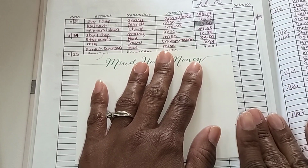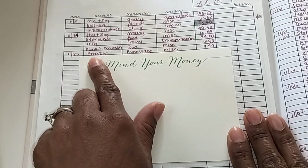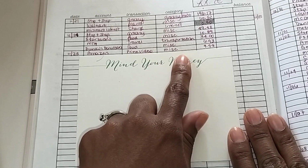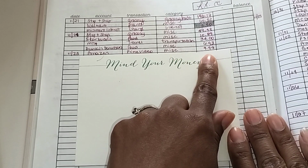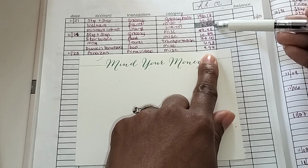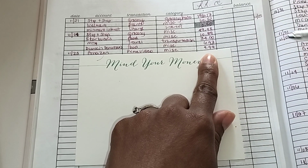The last charge for the month of November was on the 25th from Amazon. It was a Prime Video. That's coming from miscellaneous, and we charged $9.99. Only what's shaded in this little black color is what was paid.